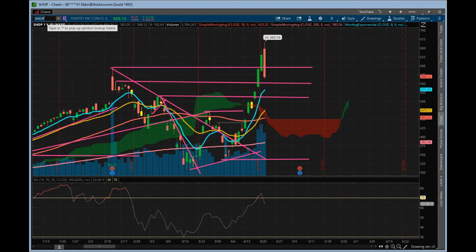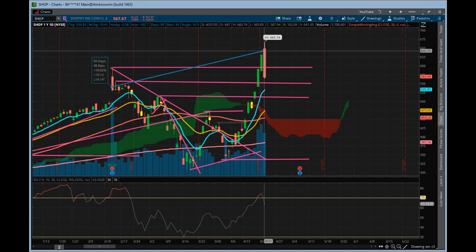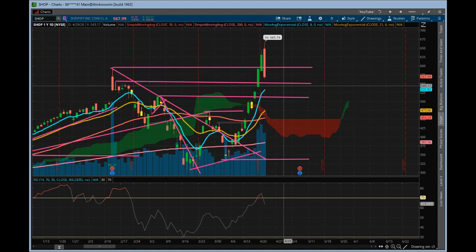Whoa! Bearish engulfing candle so far on Shop, guys. That's super duper bearish. Now, we haven't finished the day yet, but look at that volume, right? Fresh all-time high today, and then it's like, I'm done, right? I mean, that's an amazing move right there. Just incredible stuff. So keep an eye on Shop. See how it closes today. It might want some more downside follow-through on that one.